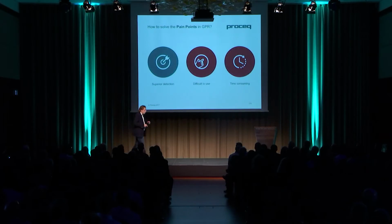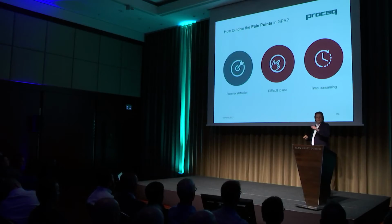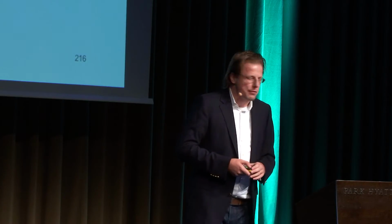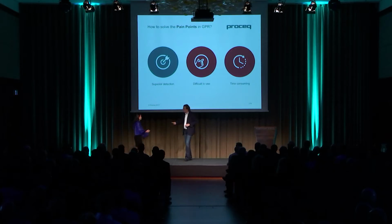Now, pain point number one, superior detection. We solved it with our ultra-wideband technology, and I think you're all eager to see what this product looks like, because you probably think it's going to be large because there's all this frequency embedded in there. To do the unveiling of the product, I would like to invite Angela onto stage, and she will also talk you through how we solved the difficulty to use. Over to you, Angela.